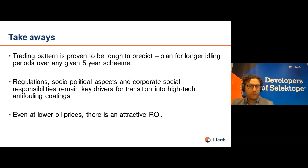There are a lot of different things coming into play that make it very difficult to predict trade routes and operating patterns. Regulations are obvious, and I mentioned that they may not be in the media so much now, but there will be a revamp of this very, very soon. Finally, we don't believe that oil prices will remain, but even if they do, there is an attractive ROI and a high degree of interest to keep your eyes on these technologies that are being presented to you today.